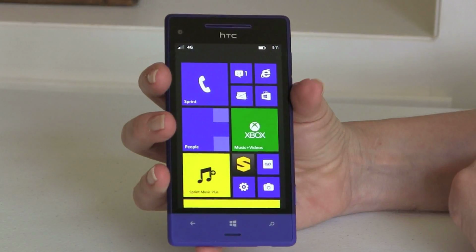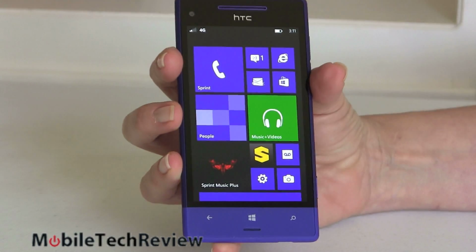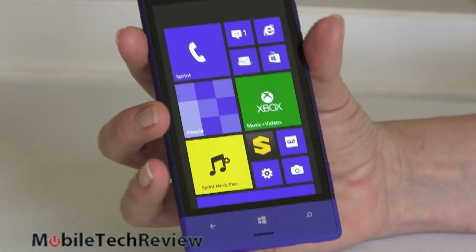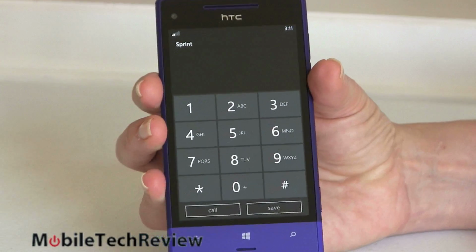Nice. The phone has 4G LTE, as you can see, our symbol right up top there. Also EVDO Rev A 3G on Sprint's network. It does not have GSM roaming capabilities. Has a standard Windows dialer UI, nothing too special there. And this is what our dialer looks like.